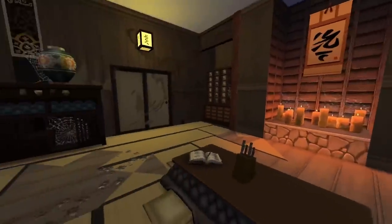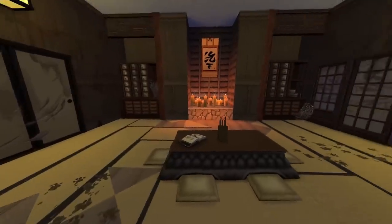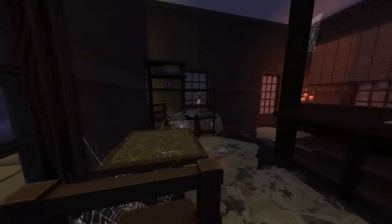This reminds me of one of the Grudge movies. I don't remember which one, but there was a room that looked exactly like this, and it was not very nice. Anyway, we're in the kitchen now. This is supposed to be a place of happiness. Kitchen is where food is made. It's where happiness resides. All right, through here.